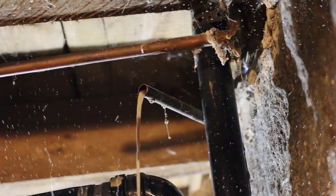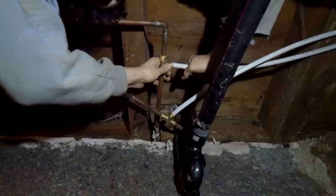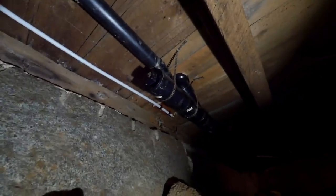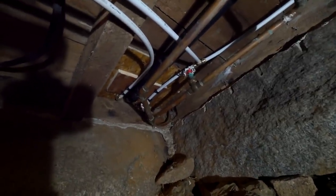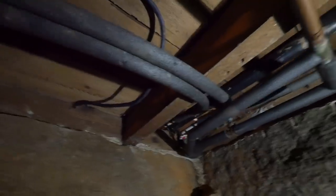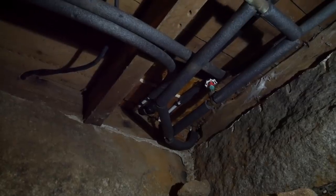More water than I thought. The water lines are complete. That is the supply line for the toilet. And over into this corner is the hot and the cold line for the sink. And those connect into the existing pipes. Now we have to hope that there's no leaks. I also took the time to insulate around the pipes.